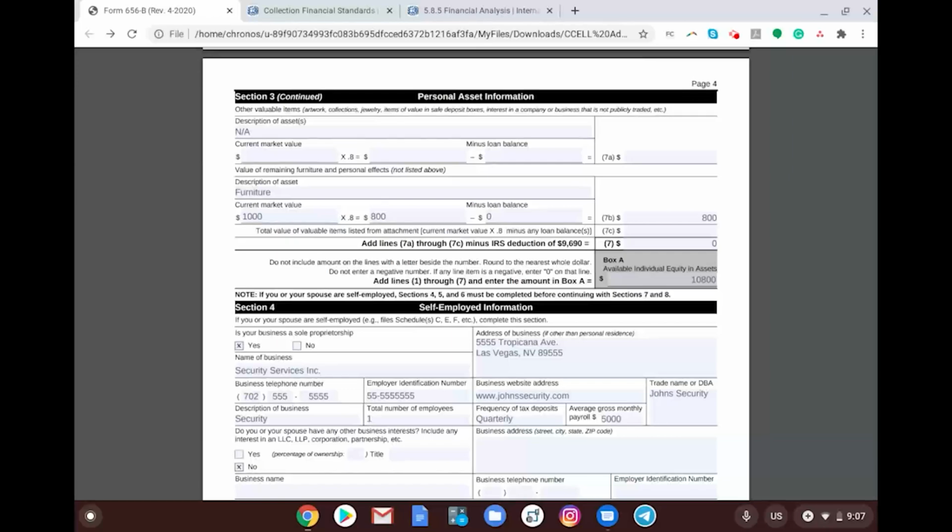Other valuable items, artwork, collections, jewelry, items of value in safe deposit boxes, interest in a company or business that is not publicly traded, etc. Most people are going to have nothing for this. So since most people are going to have nothing, you just put N/A.